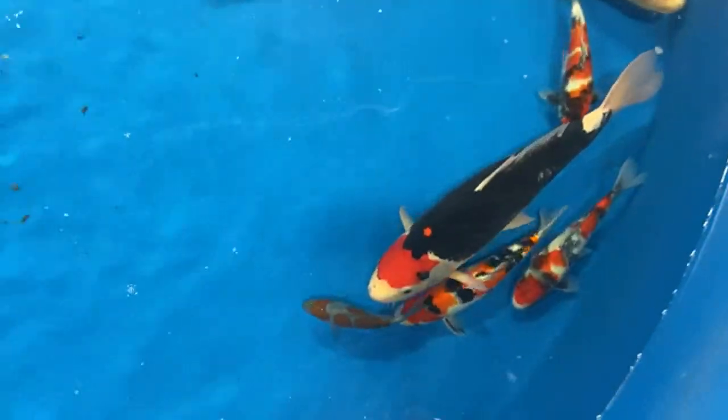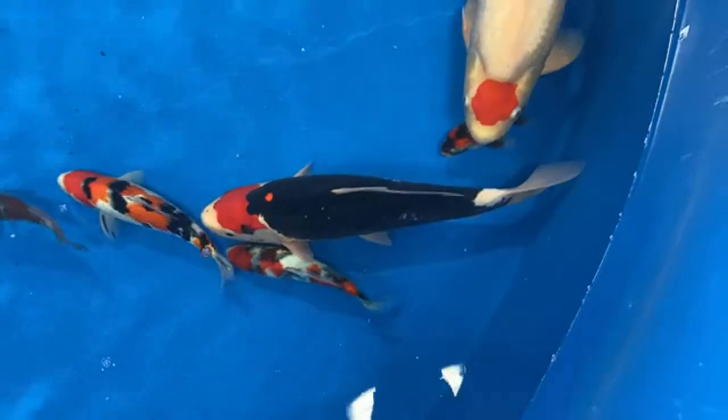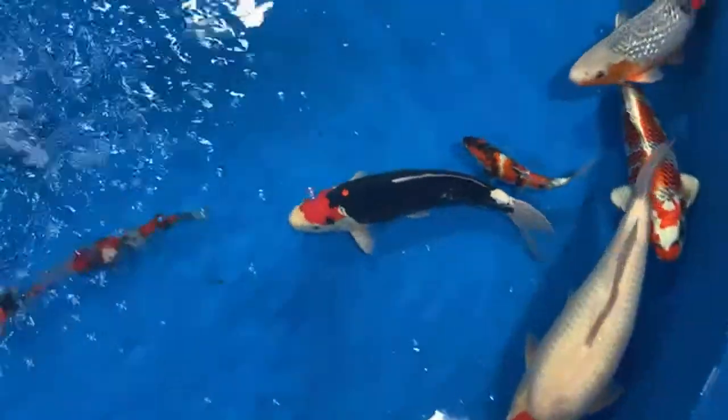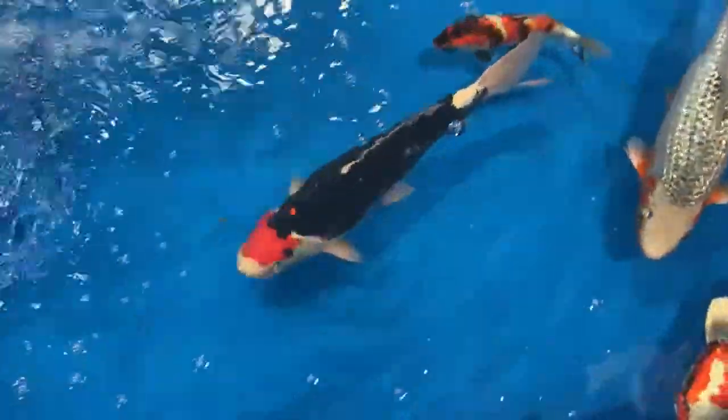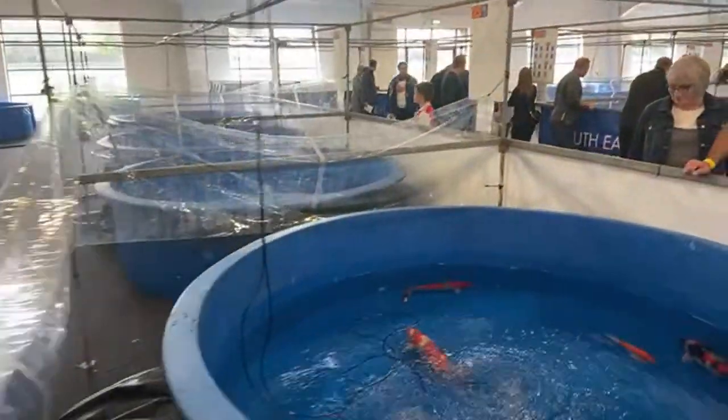And here's one that I think will raise some eyebrows. I don't know what people will think of that. I think it's quite a nice, interesting fish, I'm not going to lie. It's very nice. Right, moving on.